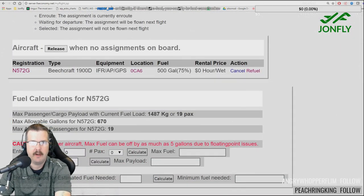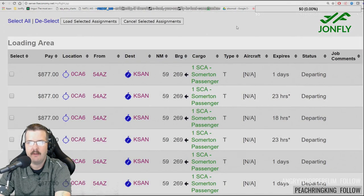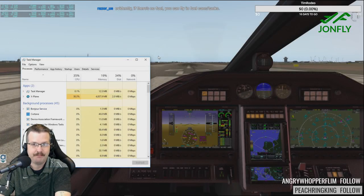She's loaded. I can get to Limburg with my passengers. Need to do that today. In fact, I'll probably do that next. All right.